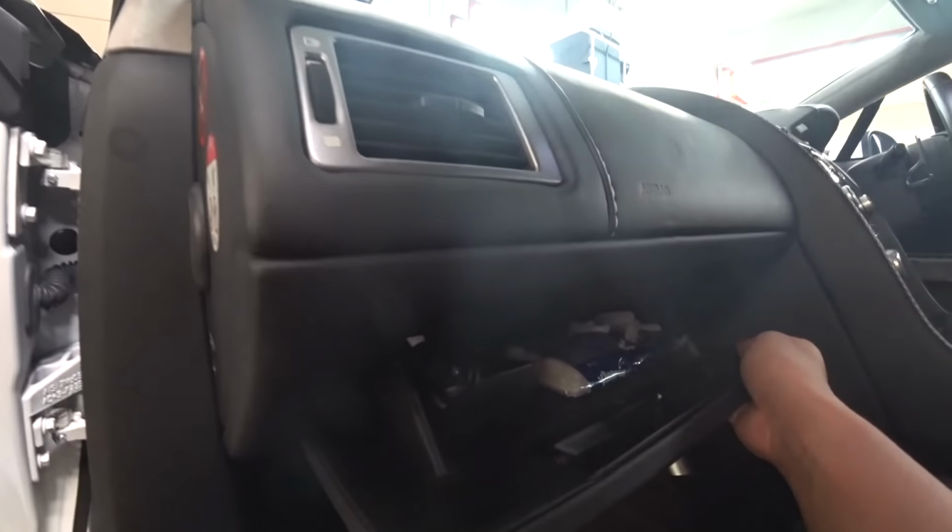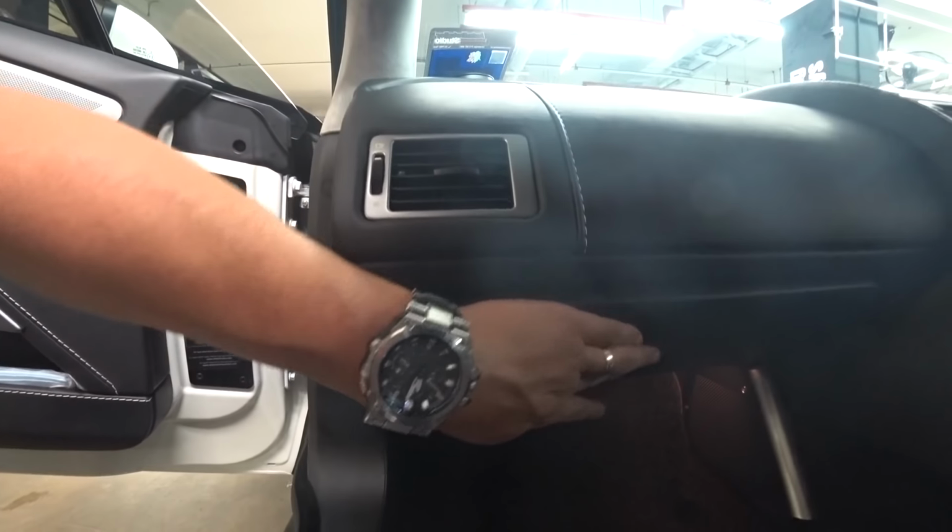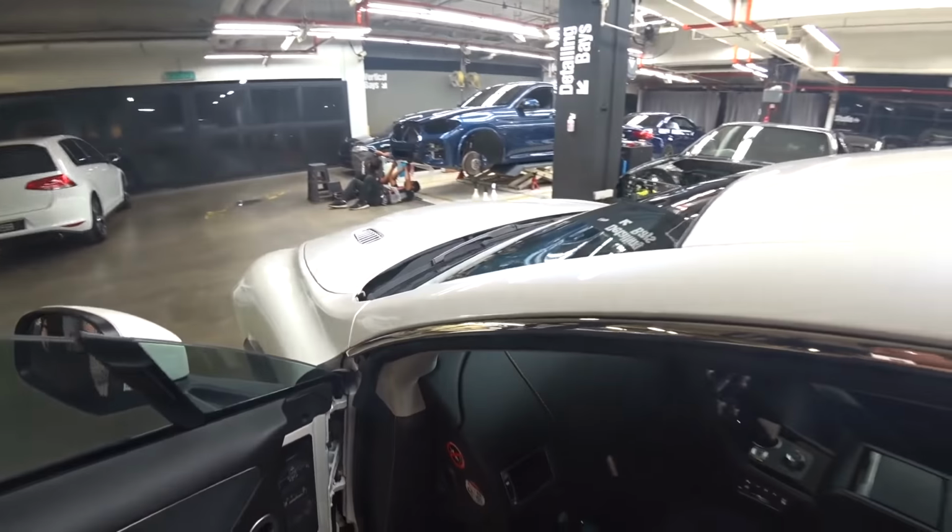And let me show you. That's the access. So that's the touch and go card. And oh, I haven't started the car. Basically, the panel is here. I slot my card in here, check my balance and all that. So it's up to you where you want to place it in your car.